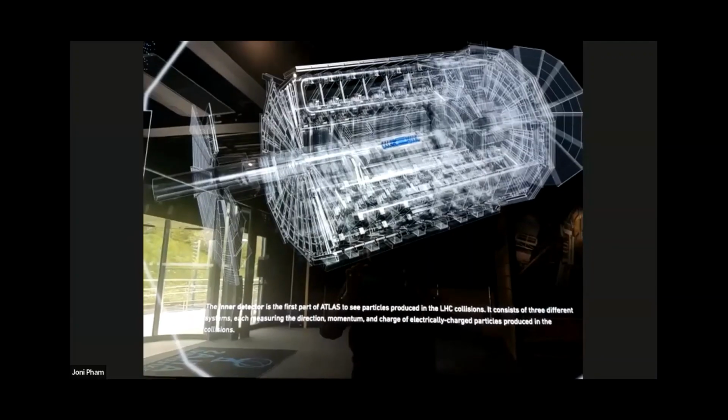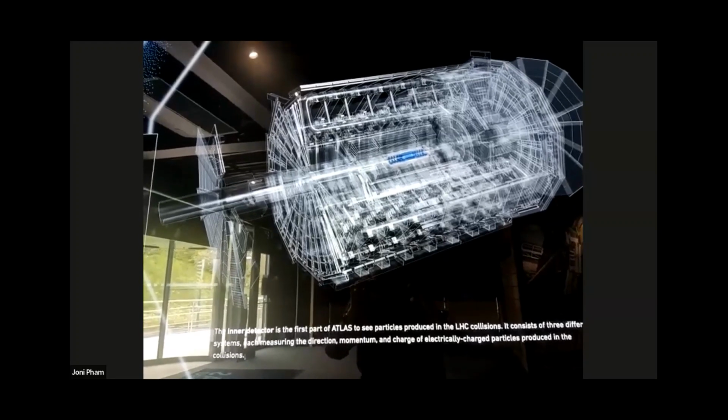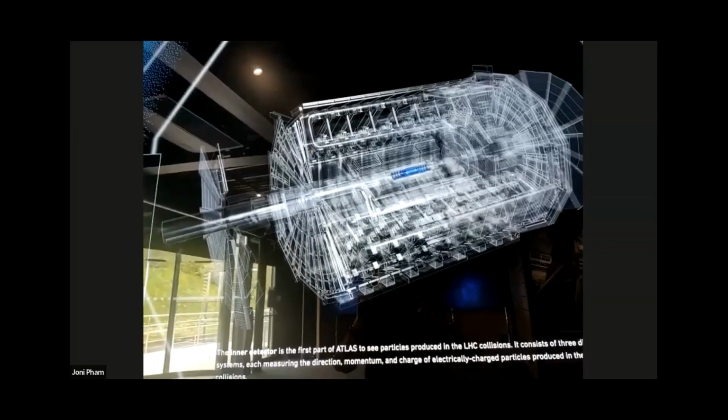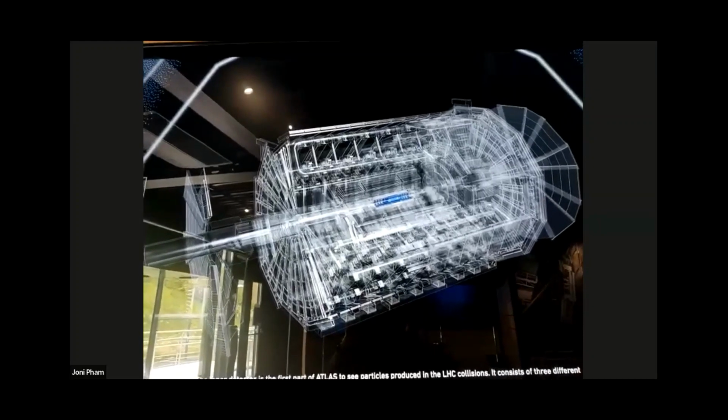Yes, so I just want to show you here again the inner detector. It's the first part of ATLAS to see particles produced in the collision. It consists of three different systems, each measuring the direction, momentum, and charge of the electrically charged particles produced in the collision.